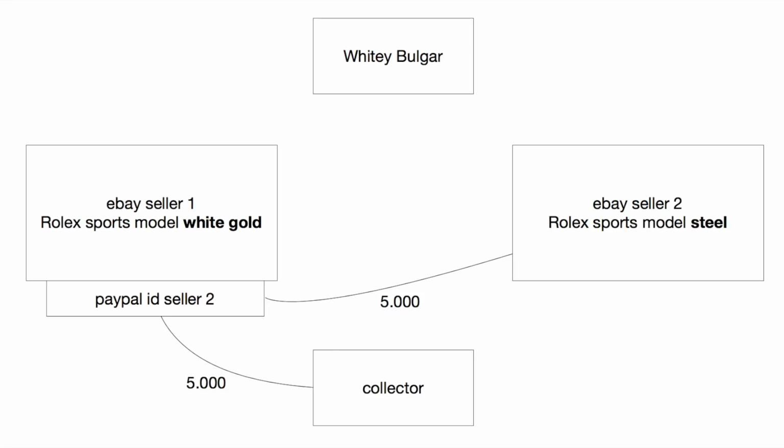And now we can see some action here. Our collector has made up his mind and he's ready. He's ready for buying the watch, and that's what he's doing right now. He pays with PayPal 5,000, but he only thinks that he is paying eBay seller number 1. In fact, his payment is redirected to eBay seller number 2. Seller number 2 is in heaven right now. He can see the 5,000 on his account, and he got that address from Whitey Bulger, so he's shipping the watch.